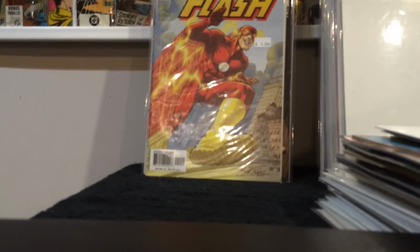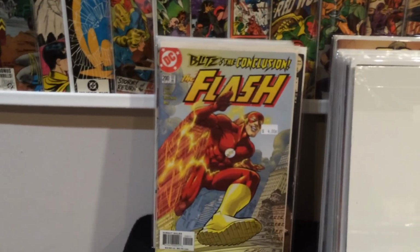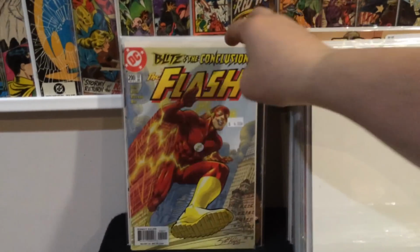All right. I'll rebag those later. Flash #200, part of that Death of Reverse Flash storyline. Got this for $2.